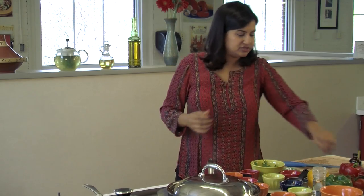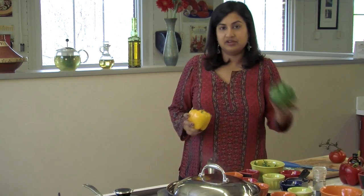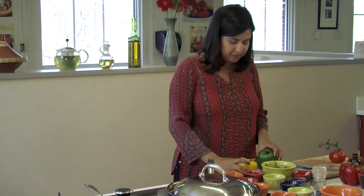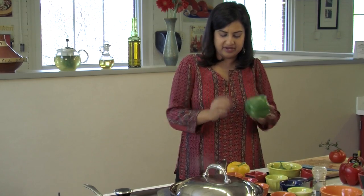Now, let's get started on our roasted pepper. I like to incorporate colors into a dish because it somehow looks pretty. Tomatoes, which is going to be the base of our salad, is red. So that's why I'm going to use a yellow bell pepper and a green bell pepper. What you do for bell pepper to roast it is you have to first put oil all over the surfaces, including the crevice, and then you put it into bake.